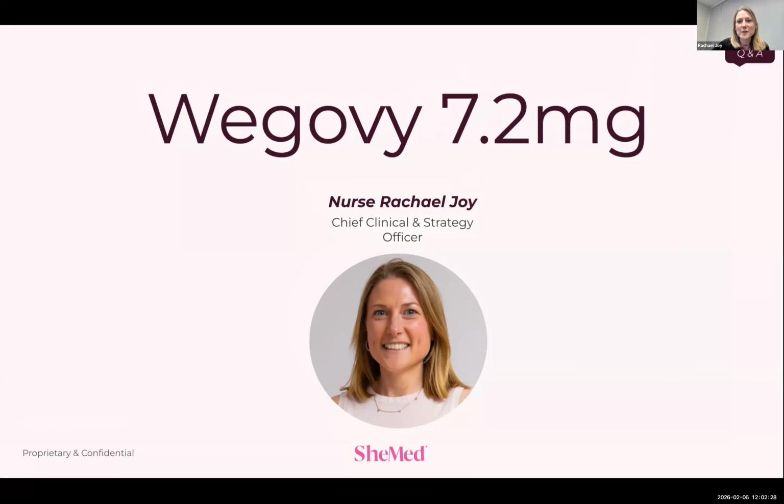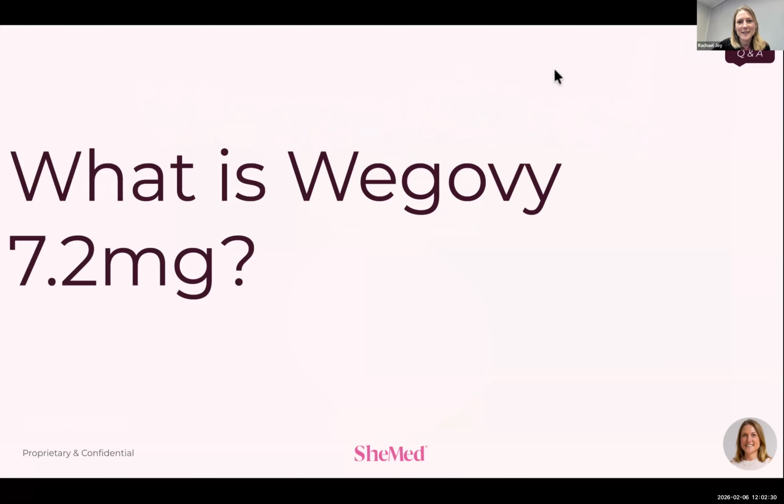Let's kick off. What is Wegovy 7.2 milligrams? So before we get there, let's just take one step back. Wegovy is a medication that contains semaglutide. It was first licensed in the UK for weight management in 2023. Now, semaglutide itself wasn't actually new at this point. It had already been used for several years, but under the license name of Ozempic, and it was for the treatment of type 2 diabetes.